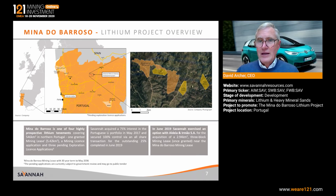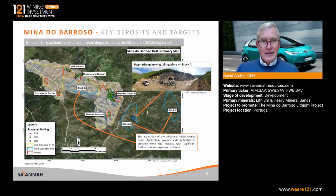Our tenement is around about 5 square kilometres in area. It's a granted mining lease, 30-year term running through to 2036, with the option to extend for a further 20 years. This outlines the shape of the deposit and also the very extensive drilling that we've undertaken on the deposit since 2017, when we secured the project. We've drilled over 30,000 metres, over 300 drill holes. Each one of those little green dots represents a drilling cluster. And we've proved a resource of around about 27 million tonnes.